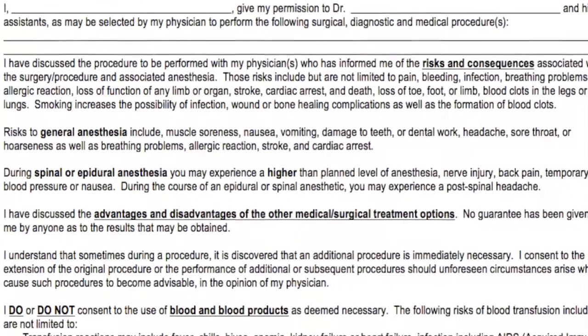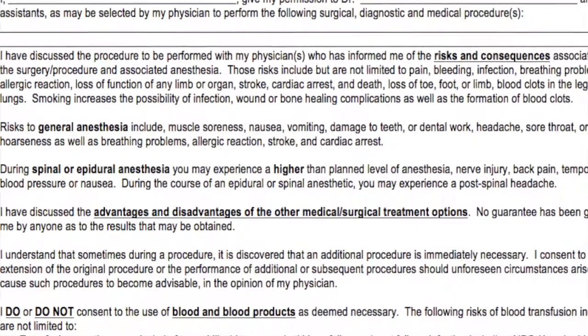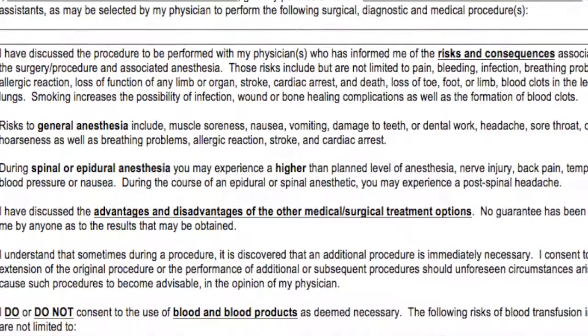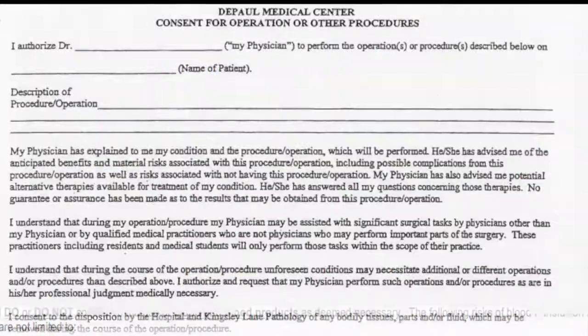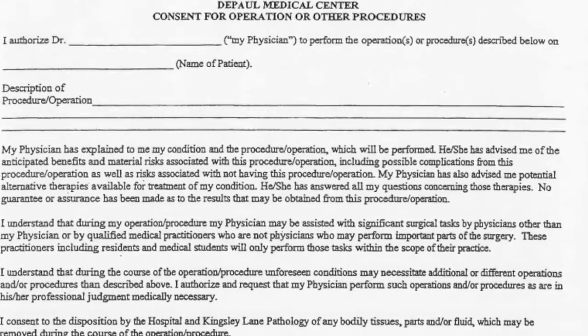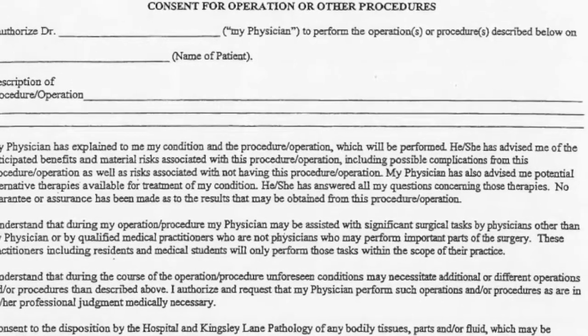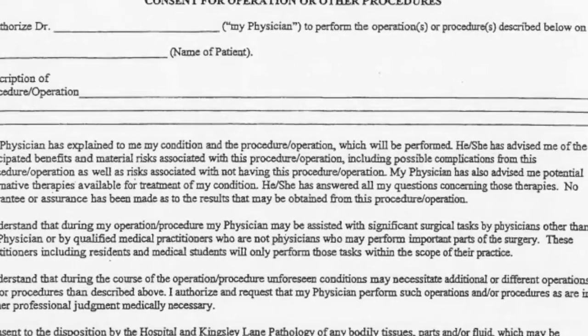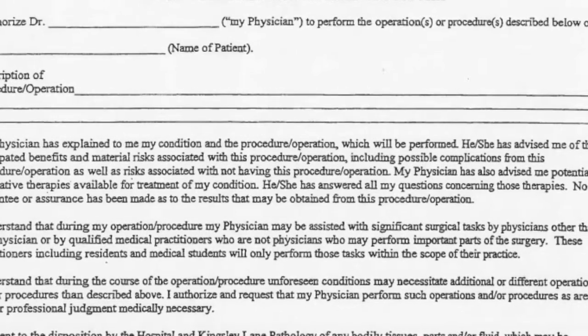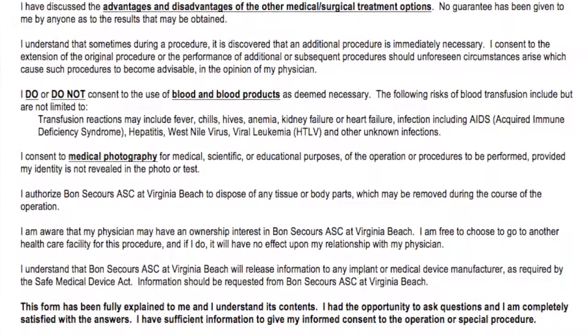You agree to allow the hospital or surgery center to dispose of and/or study tissues or fluids that may be removed during your procedure. You consent to any medical photography for educational purposes by the hospital staff in which your identity will not be revealed. You consent to the administration of blood or blood products intraoperatively in an emergency situation as deemed medically necessary by your surgeon or anesthesiologist.